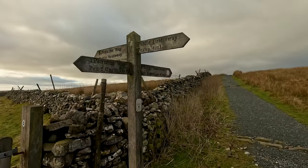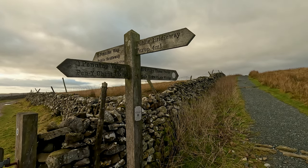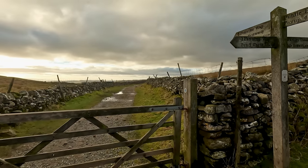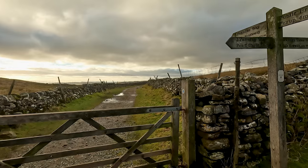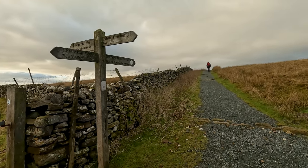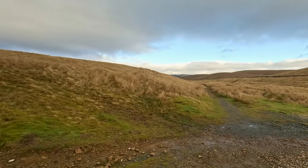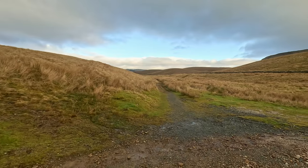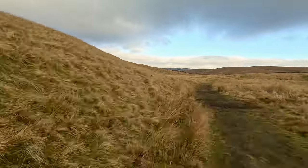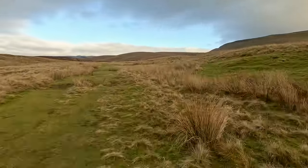Straight on here is a Three Peaks path that heads over to pick up the Pennine Way as it leaves Horton again. Over to the left is our path home down Horton Scar Lane. So if you don't want to take the short diversion, head down there now. But for now, we will head away from the wall following the Foxup sign. In a couple of hundred meters, you arrive at Hull Pot.